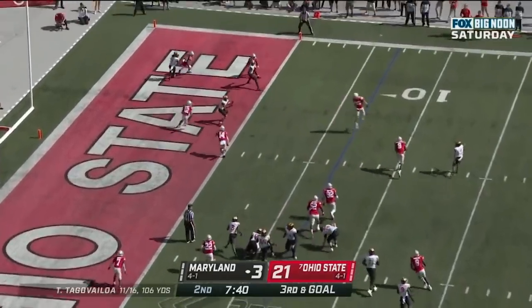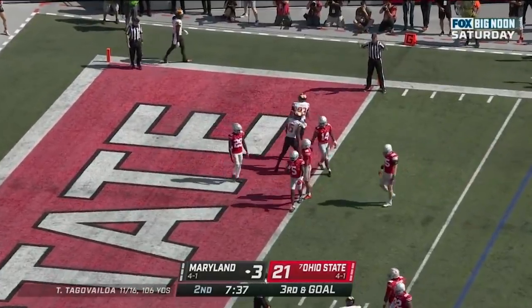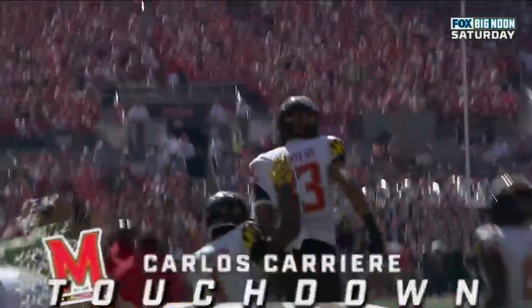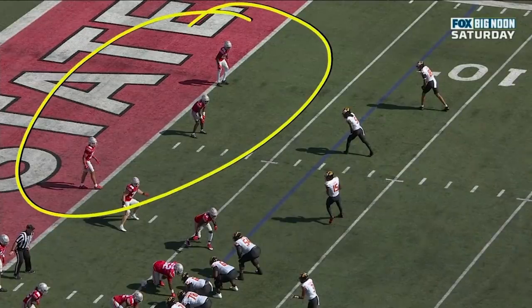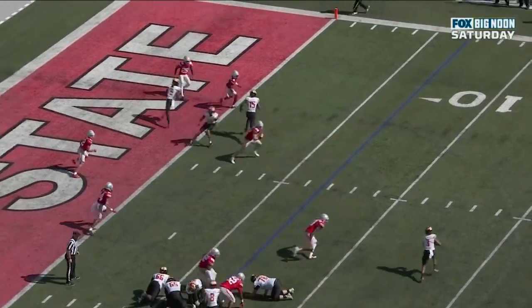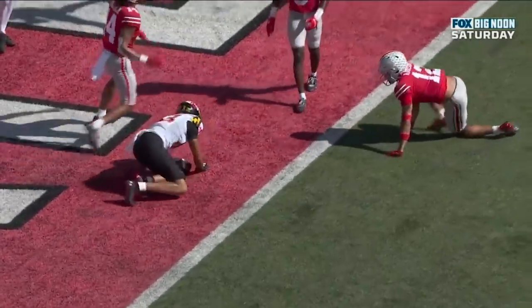He rolls, and the Terrapins have their first touchdown today. Carlos Carrier, just his third catch of the season. Just too much depth here. You're going to see the zone coverage for the Buckeyes, and you're going to see them drop just a little too deep. You got to protect that goal line. Just too much space there for the youngster Ransom. He's got to.